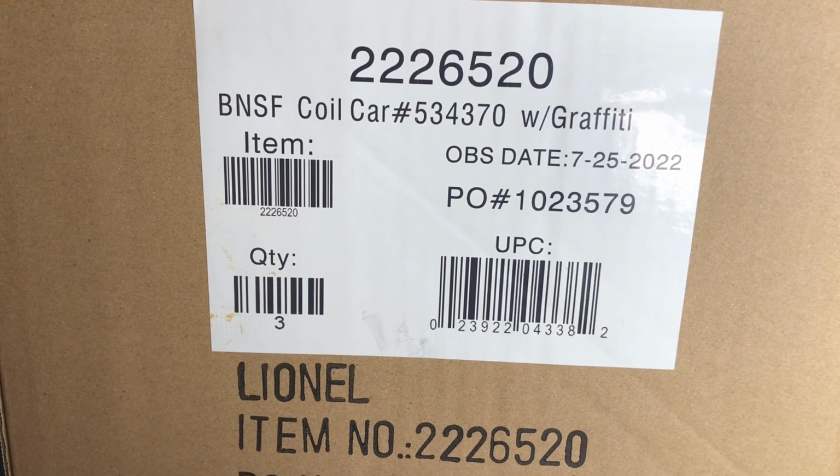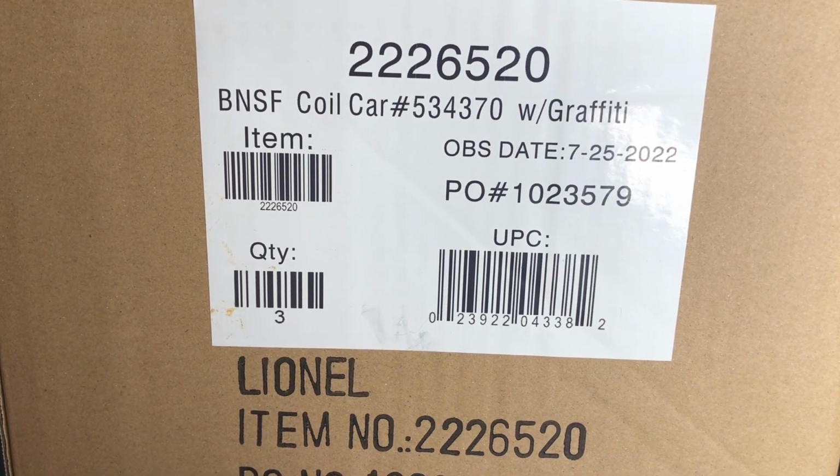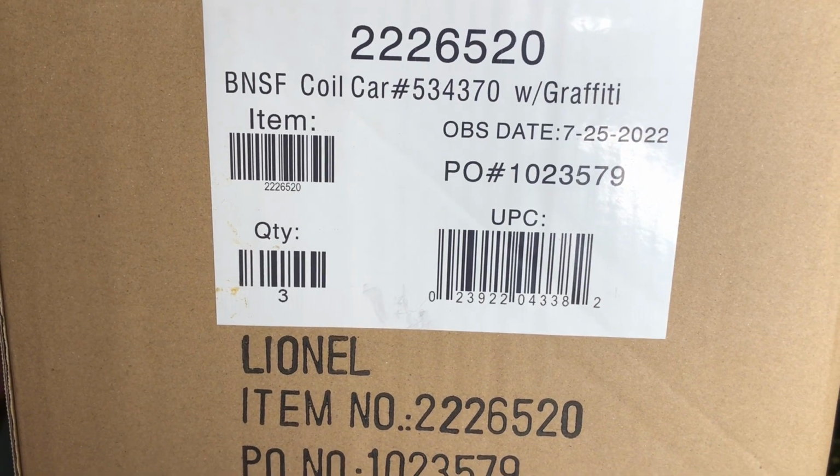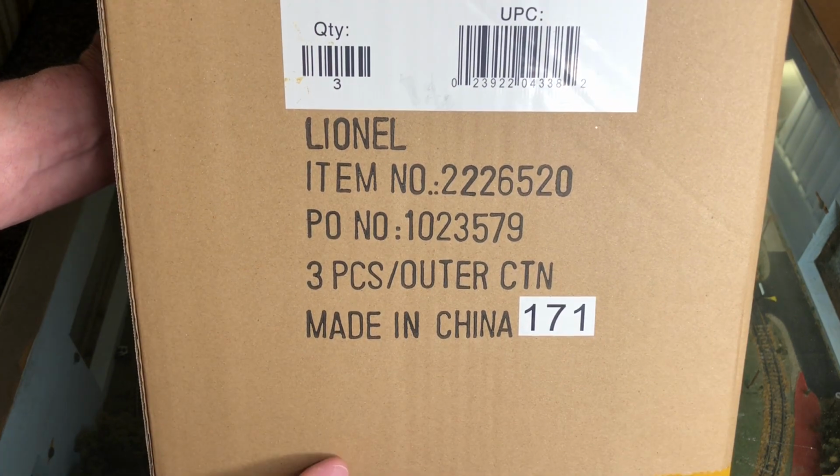The graffiti one you would think would be more complicated, but I don't know. So it was 1 month later. They must have been stuck on a container somewhere. This is carton number 171.